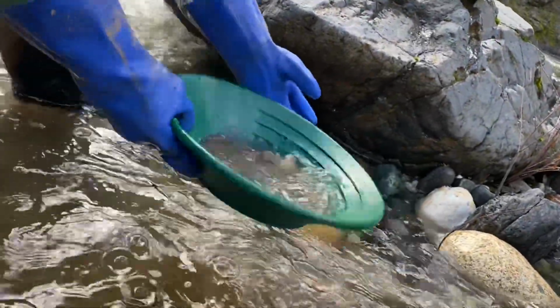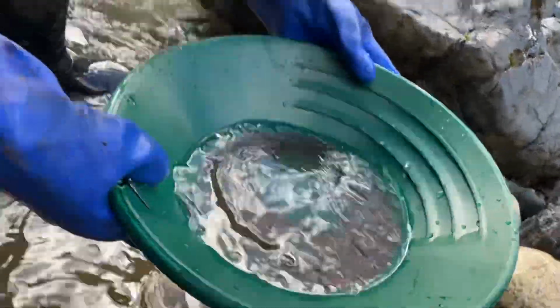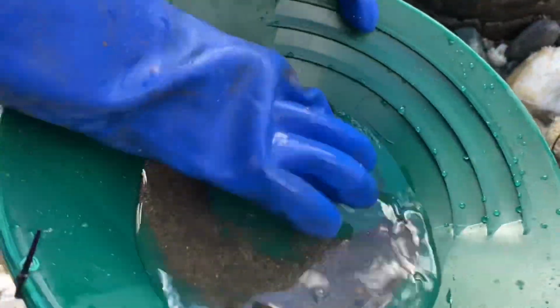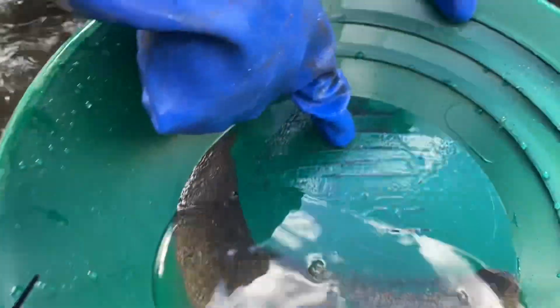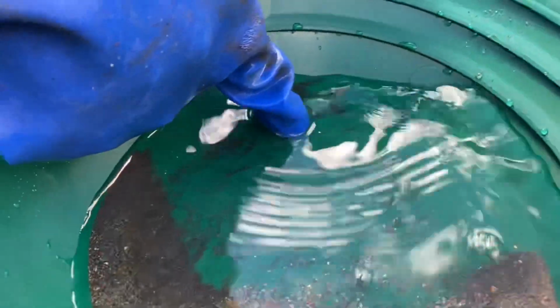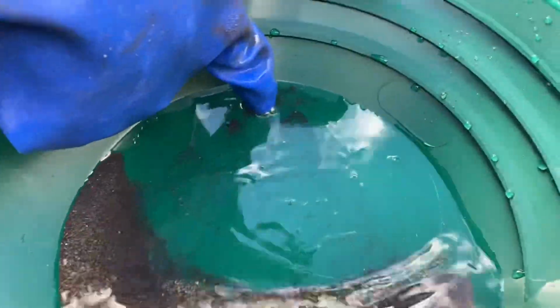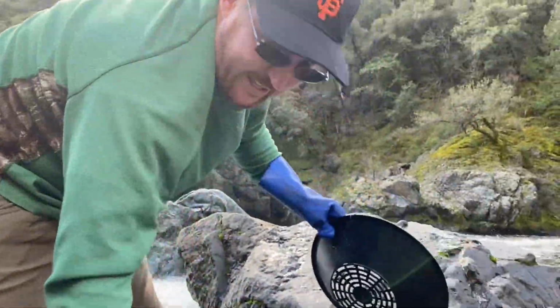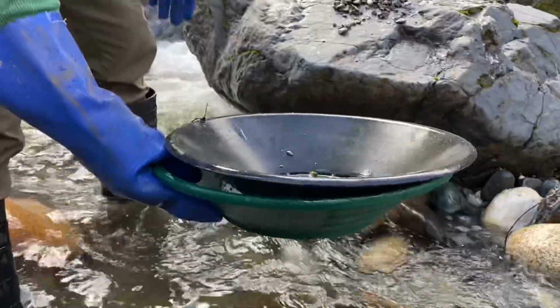One little piece. See that little tiny flake? There's some other little tiny pieces up here too. All right, let's go clean out the rest of that crevice. Now that we know there's a little bit in there, I'm gonna leave that in the pan, and we're just gonna go get some more dirt.